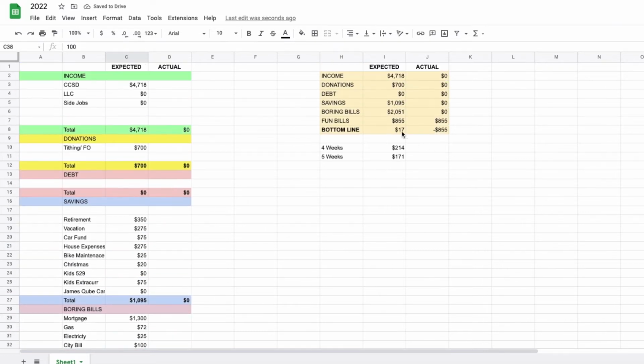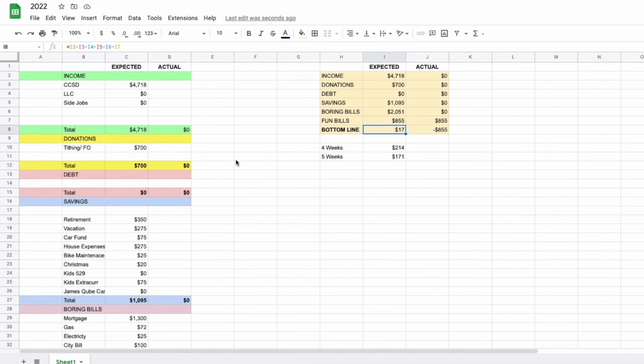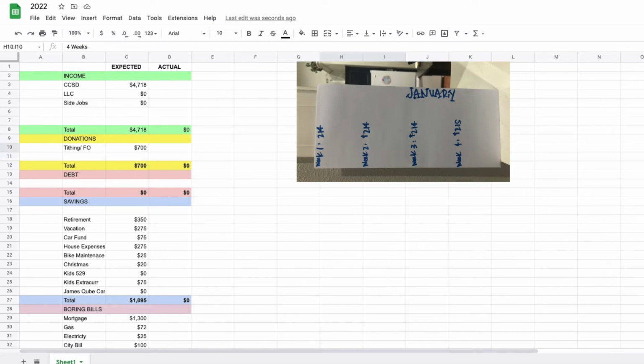So let's look at our bottom line. Oh, we're close. We have $17. So that's close enough to zero. I'm just going to leave everything else the same. Now, there are 4 weeks in January. So I'm going to pull my envelope and I get $214 a week.